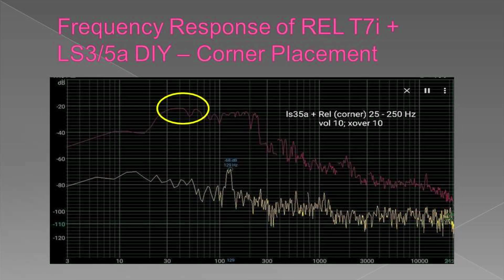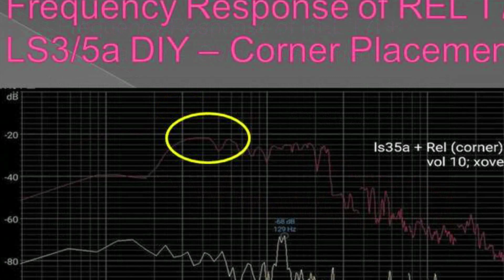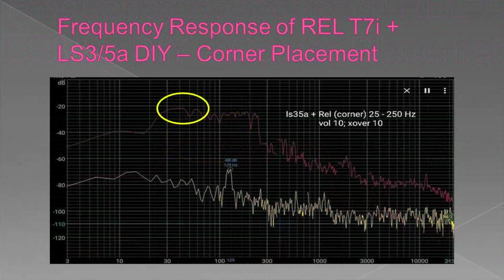REL recommends a front corner placement where room boundary effects can increase low-frequency sound levels. With a corner placement and volume and crossover settings at the 10 o'clock position, frequency response between 30 and 45 Hz is flatter than at the previous location. The sound level from 27 to 60 Hz is slightly higher than between 70 to 100 Hz. There does appear to be a slight dip at 100 Hz. Some audiophiles might like a louder, slightly more extended bass response that this position enables.